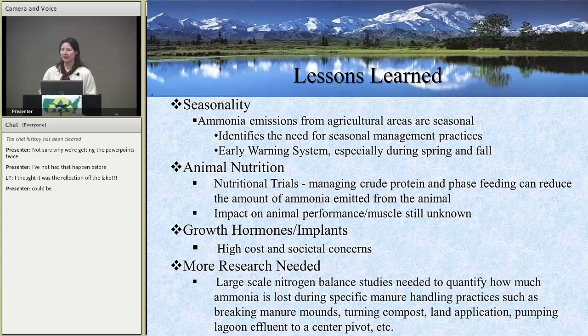We do know that more research is needed, because as Jay also mentioned, most BMPs have focused on water quality and water quantity type of issues. They have not focused as much on air quality emissions. So what is happening when a manure mound is broken open, when compost is being turned, when land application is happening? What type of emissions are we seeing?